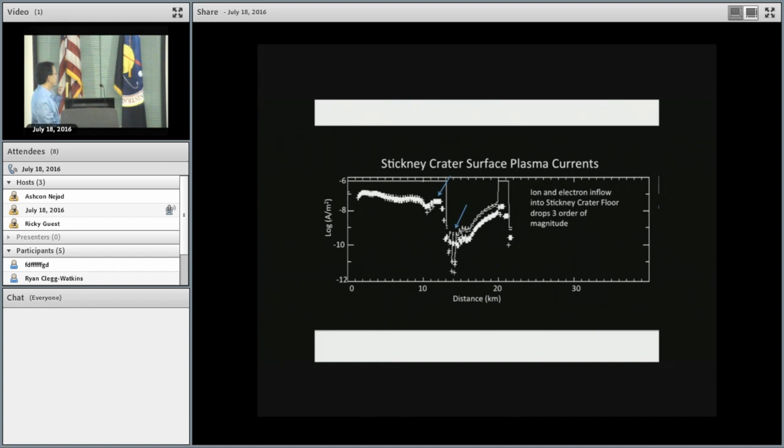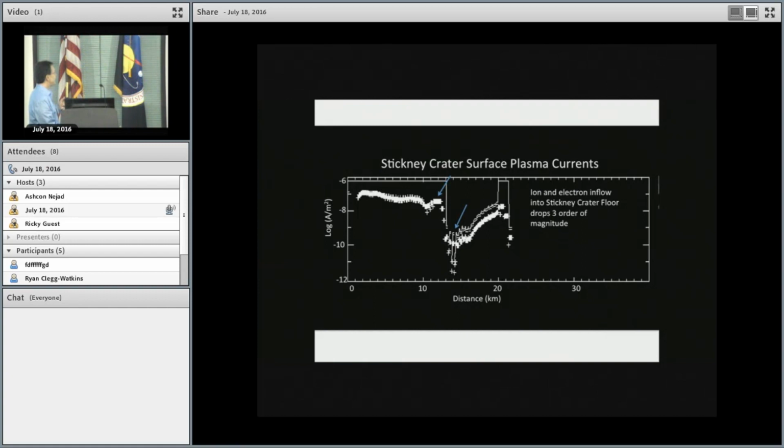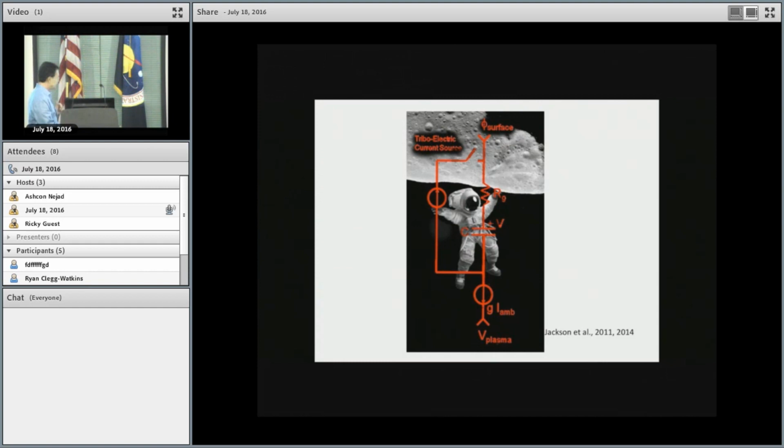The reason that matters is, if you have an astronaut trudging along the surface, particularly in these shadowed regions, they're going to tribocharge. And as it turns out, regolith is a very poor conductor, particularly at the Moon. And if you figure it's a poor conductor at Phobos as well, you're actually grounded to the plasma, not to the surface. So when you lose your plasma currents, it gets harder to discharge this capacitor. You charge up and you can't get rid of it in these shadowed regions.